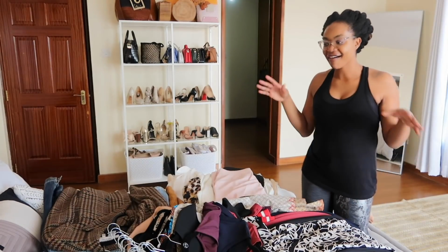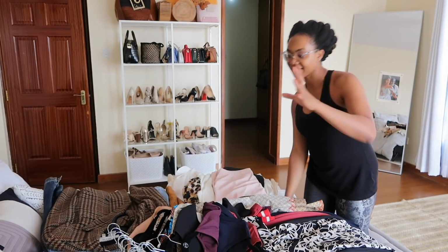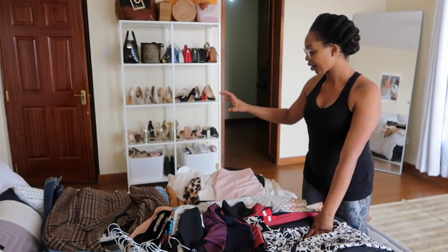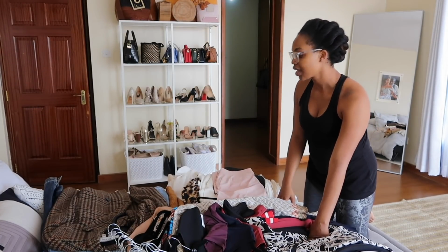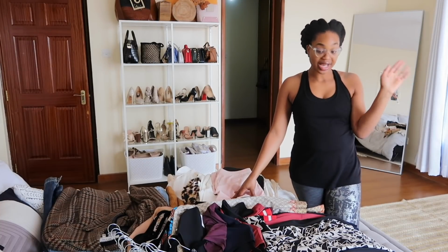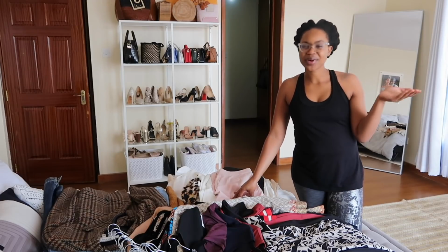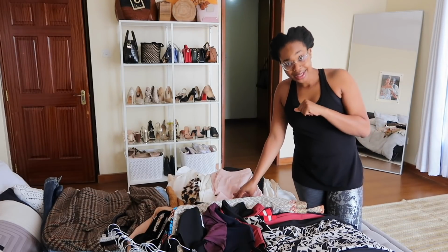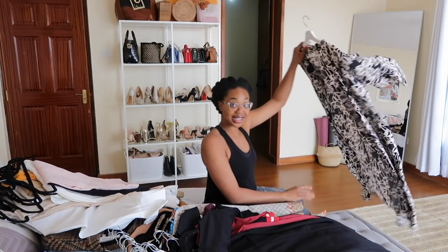I started off by bringing out everything that was on a hanger, and I have 3 piles. I have dresses, I have tops and bottoms, and then I have the blazers and outerwear. So for now, I'm just going to put aside the things that I know I don't want, and then I have to figure out whether I want to sell them or donate them. I don't know all that yet, but for now, I'm just sorting first. This is a guest pile.